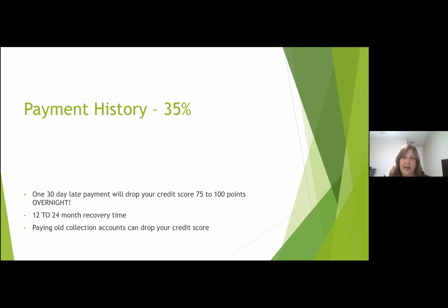As soon as you're late, it doesn't matter what you're late on. You could be late on your mortgage payment, or you could be late on a $15 minimum payment for Target, and it's going to have the exact same effect. You can have paid all of your credit on time for the last 10 years and had one single 30-day late payment, and it's going to drop your credit score 100 points.